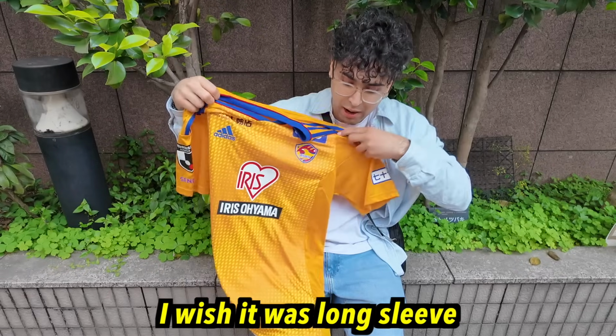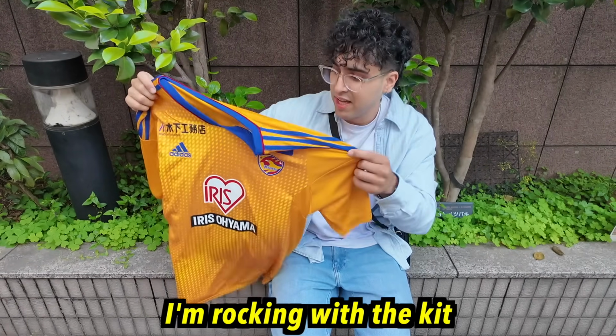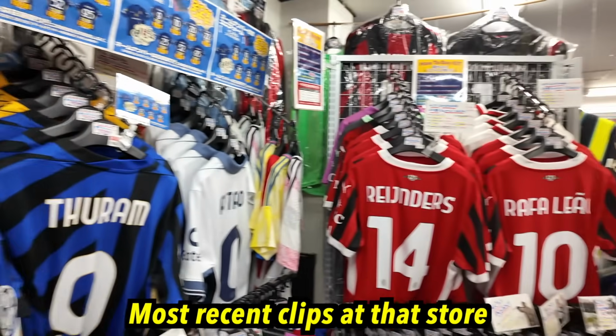I kind of just went with it. I wish it was long sleeve because I'm more on my long sleeve stuff these days, but I'm rocking with the kit. We're rocking with Vegalta Sendai over here. That's why it's 1.5 out of 4. And y'all saw the clips in the most recent clips at that store.